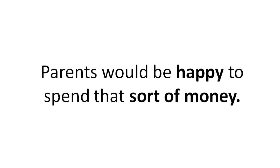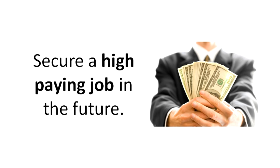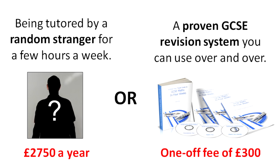Now parents would be happy to spend that sort of money if it meant their child's grade would improve dramatically and help them secure a high-paying job in the future. Take a look at the statistics for private tuition, for example. On average, parents pay £2,750 a year on private tuition. When you weigh up the two, paying a one-off £300 fee for a guaranteed system that will boost your GCSE grades considerably would be a worthwhile investment, wouldn't you agree?